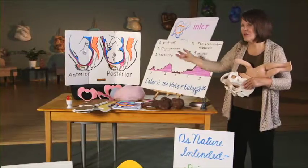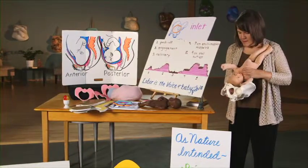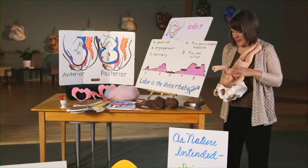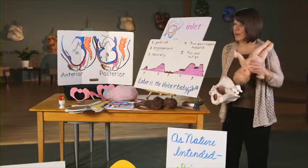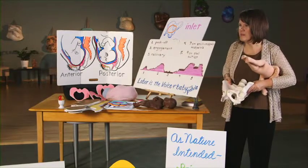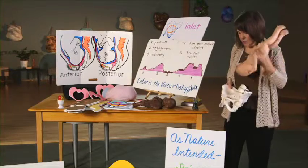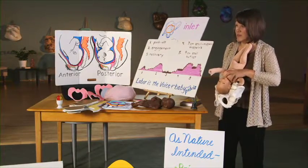We need strong contractions to help the baby. There's something that's not simple or balanced about that situation, whether it's the position of the baby's head or whether it's the alignment of the pelvis itself. Maybe it's a little kittywampus. And the two are trying to work together. So the first job of contractions is to get the baby into the pelvis.